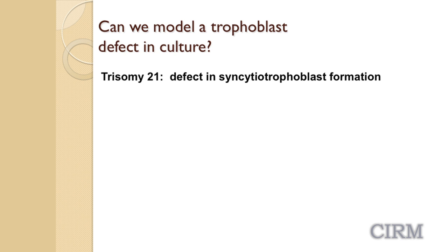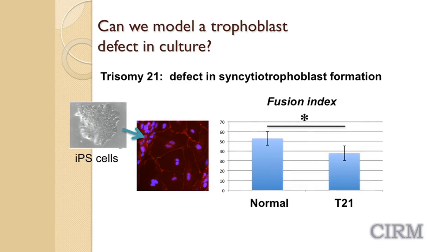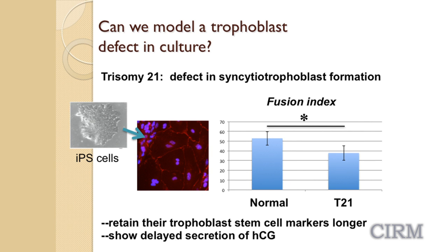In fact, the higher rate of miscarriage with trisomy 21 pregnancies is due to these placental abnormalities. What researchers have found is that the trisomy 21 placentas have a specific defect where they can't form syncytial trophoblast. So we asked, what if we take trisomy 21 iPS cells and differentiate them, are they able to differentiate into syncytial trophoblast? We found that the fusion index of these trisomy 21 iPS cells is much less when compared to a normal karyotype iPS cell. And these trisomy 21 iPS cells also retain their trophoblast stem cell markers longer, and they show a delay in secretion of the pregnancy hormone HCG.